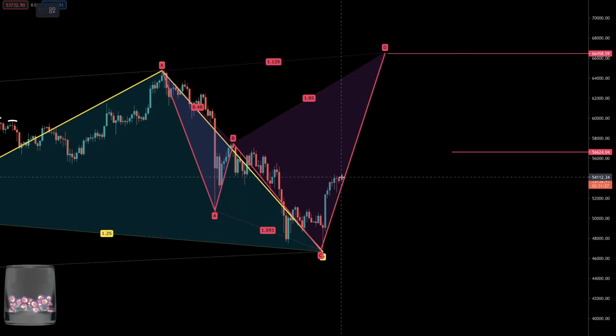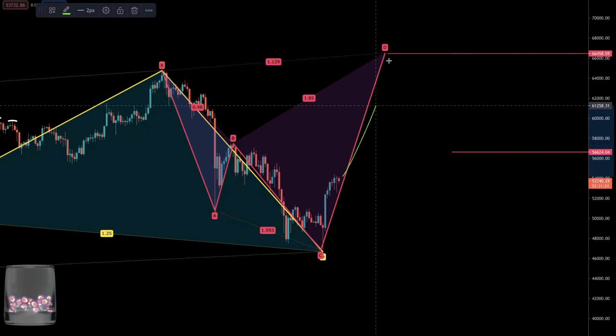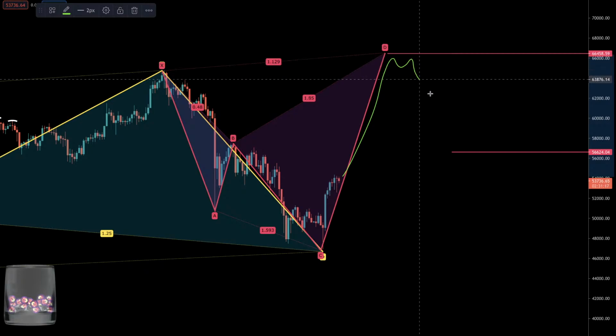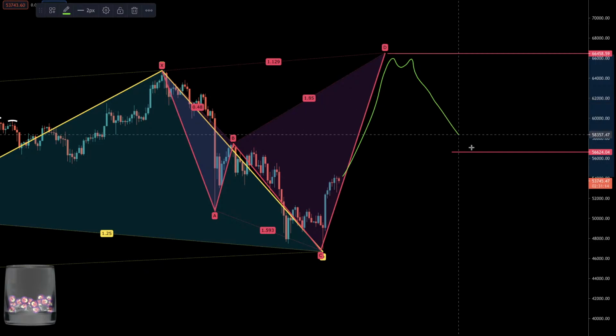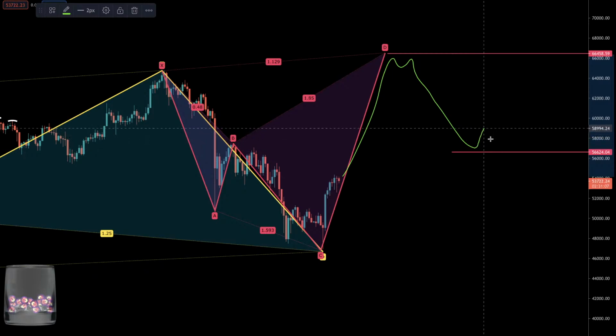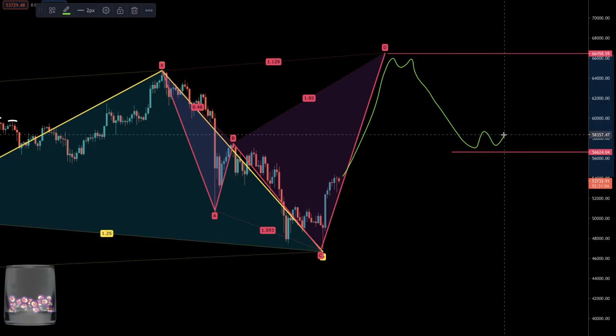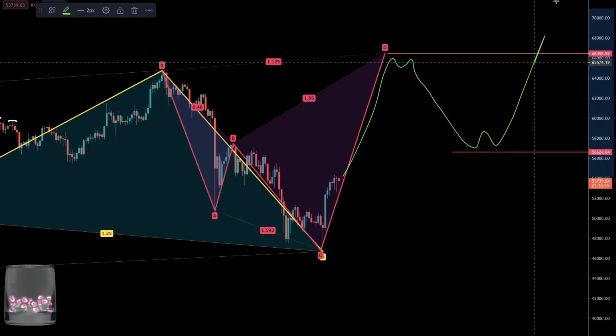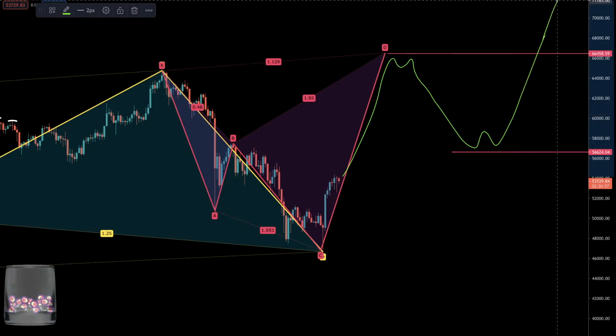So this would look like this. You'd get up here into these levels, sweep the high, maybe some kind of double top there, create some kind of divergence, and then you tank all the way back down to the 50% retrace, Dow's theory. Backtest the previous B of the shark, double bottom, confirm this as now support, and then we run again. And this is how we can sweep the highs again. And at this point, you find yourself at some interesting levels.